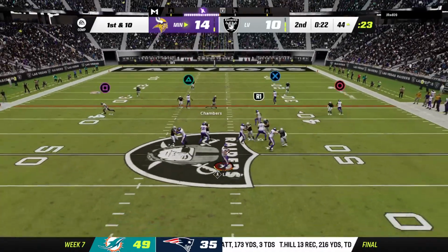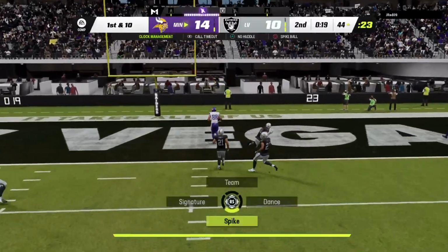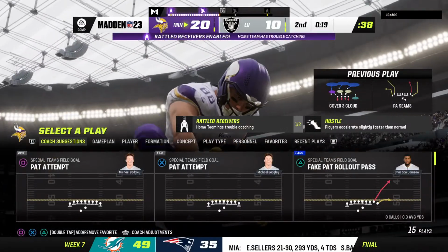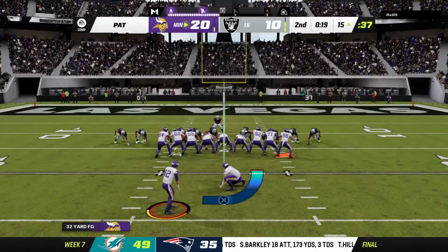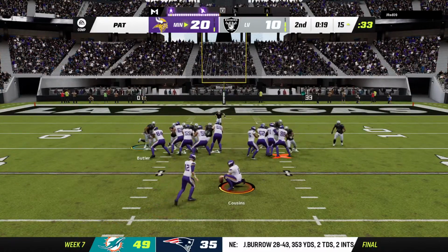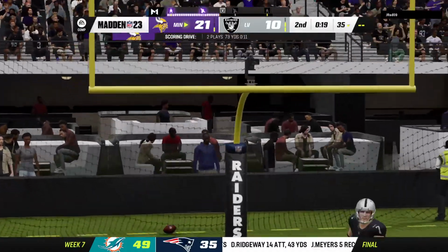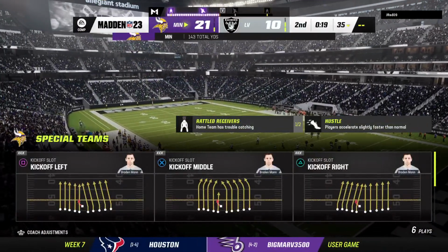On first and 10, it's Lawrence. He's going to sling this deep downfield, and he will score. Touchdown, Vikings. Dawson Knox, as the first half is winding down, and the Vikings will extend their lead just before halftime. Extra point by Badgley, up and good, and that makes it a 21-10 game, Raiders 10.